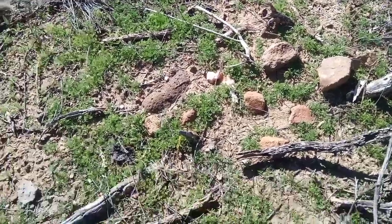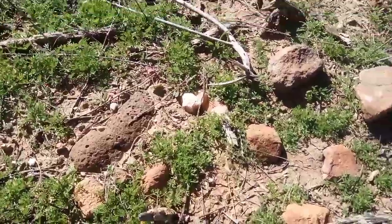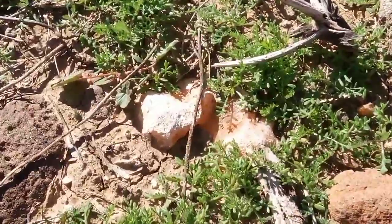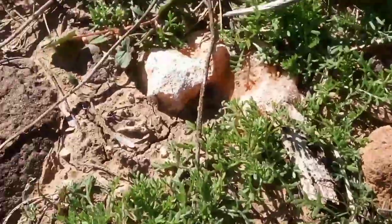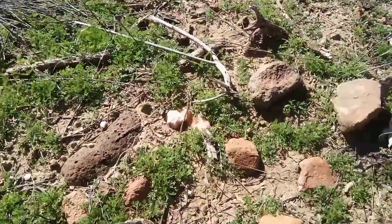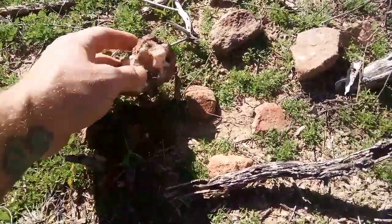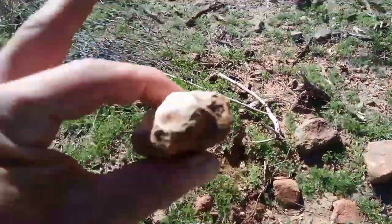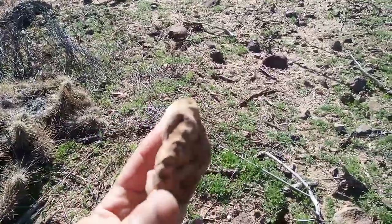Look at this. I just think I found a huge one. Do you see what I see in the ground right here? Look at that. Oh, it's big, kind of flat. That is a big geode. That thing is light. That'll be a fun cutter.